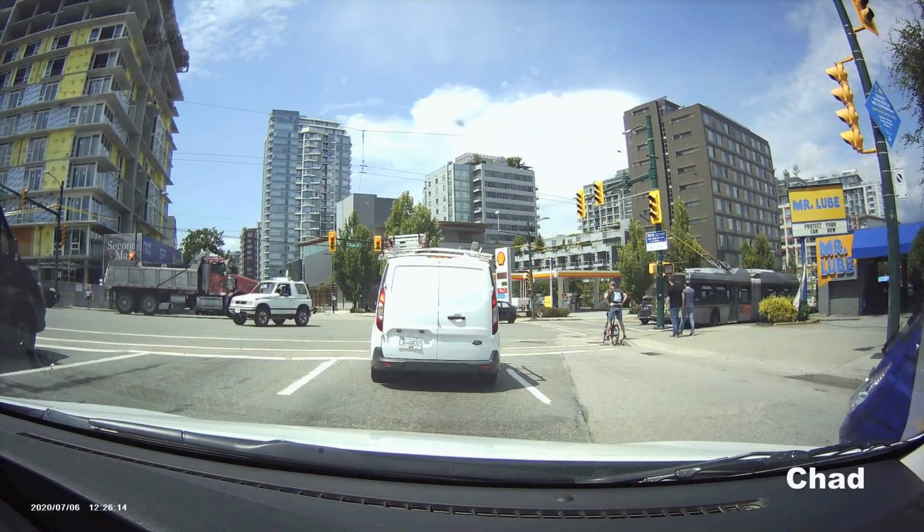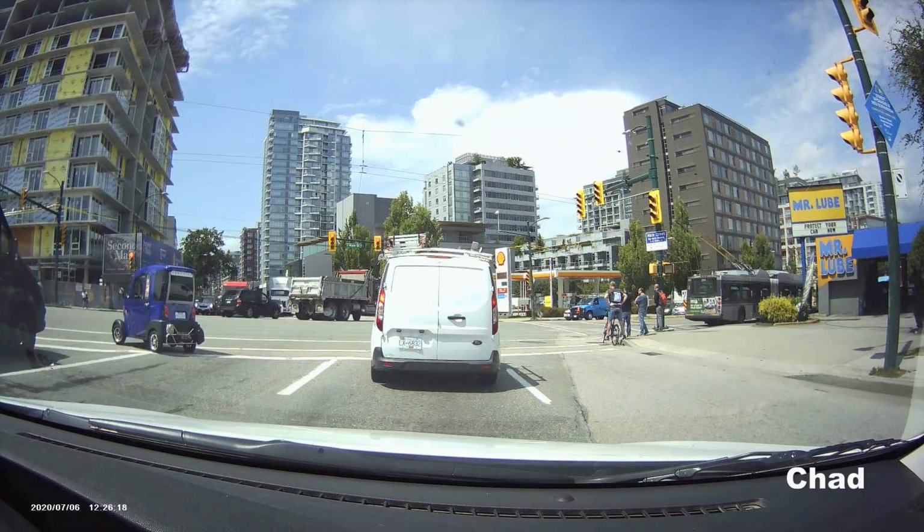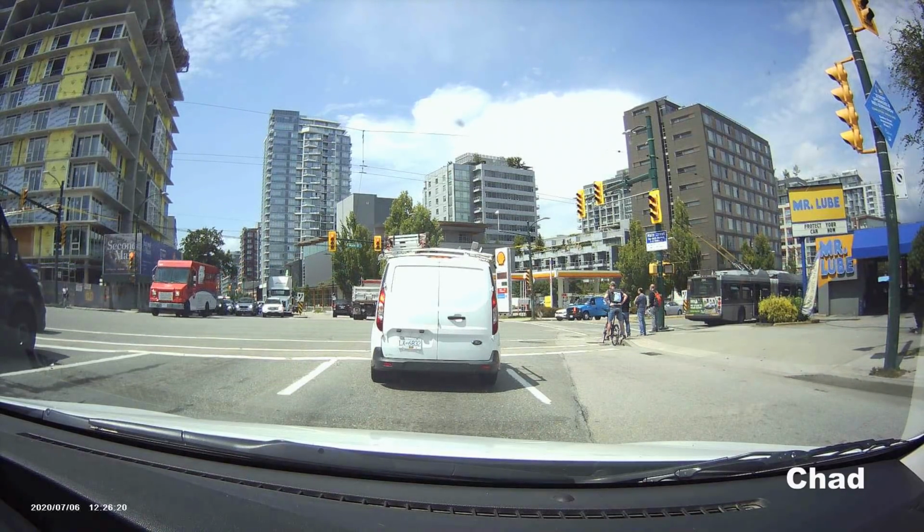I'm trying to figure out, does this vehicle go on the sidewalk or does it go on the road? And frankly, you know what? I think the guy who owns this doesn't really know either.